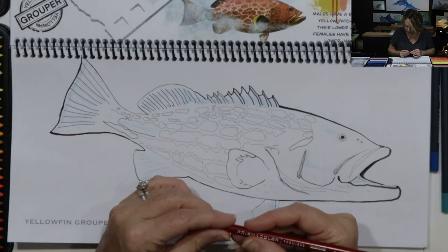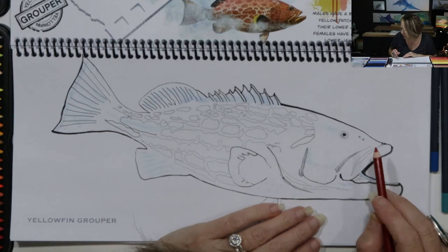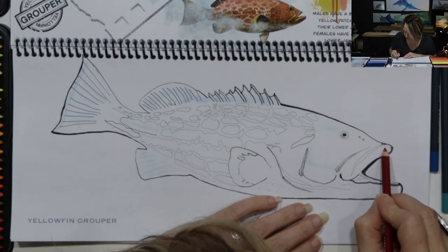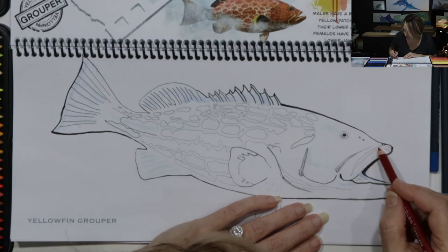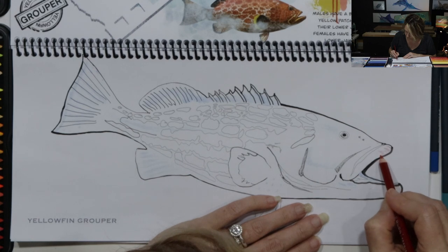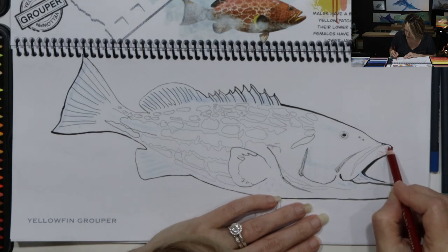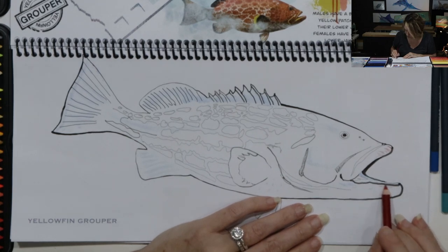Okay, this is crimson red. I'm terrified, but here we go. Okay, so this is gonna kind of come up over his lippy. I'm gonna make some lines in here, and this is a super dark crevice here. I mean, like a super, super dark crevice. I'm thoroughly enjoying the adventure with these colored pencils.